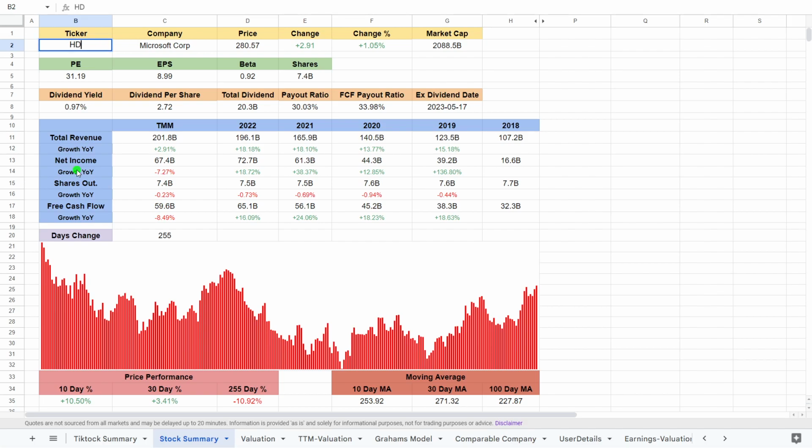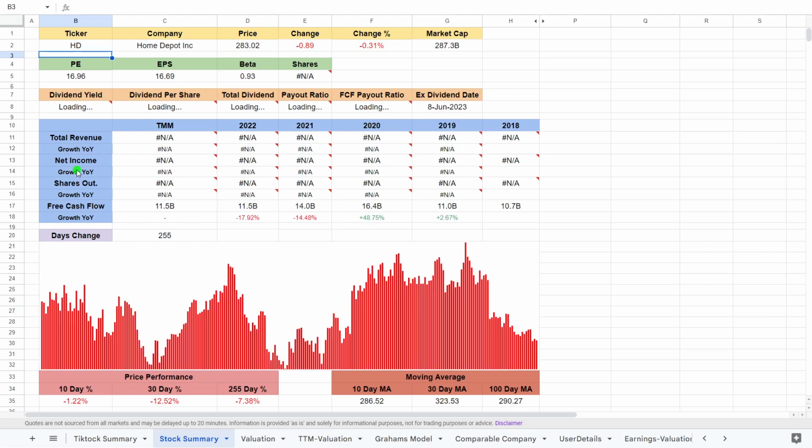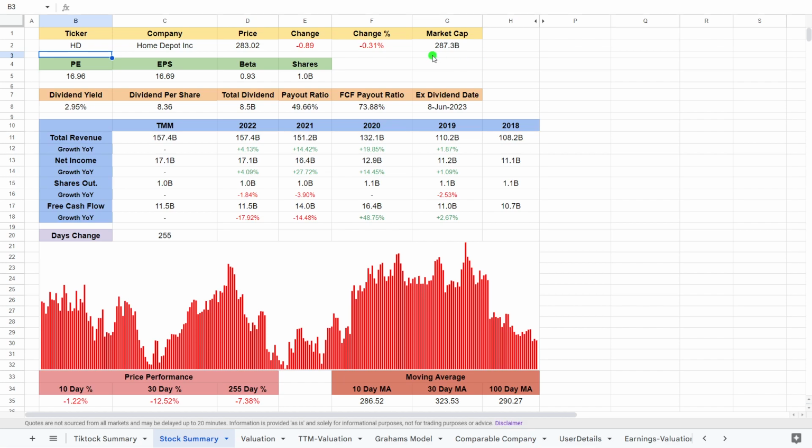So firstly, let's put in the ticker, HD. You can see that everything loads up automatically. This is the financials of the company. It currently has a $287.3 billion market cap. The P/E ratio is very, very low compared to the market average, 16.96. That is a good little thing we like to see. Earnings per share, $16.69. And a 0.93 beta, which should mean it's slightly less volatile than the S&P 500.